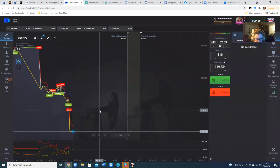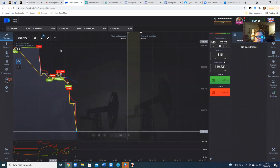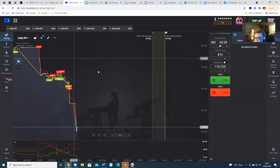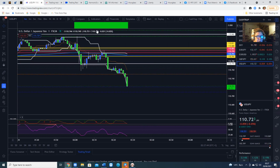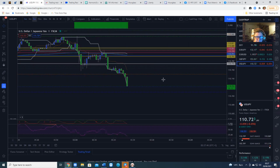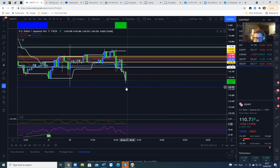Here it is here, 734. So it's 750. It's dropping 440, 50. Dropping quite heavily. 110724. So we are now nearly 3 pips below. I'm going to put it back on the 5 minute. So all my lines are currently not valid because it's just dropped way below them.